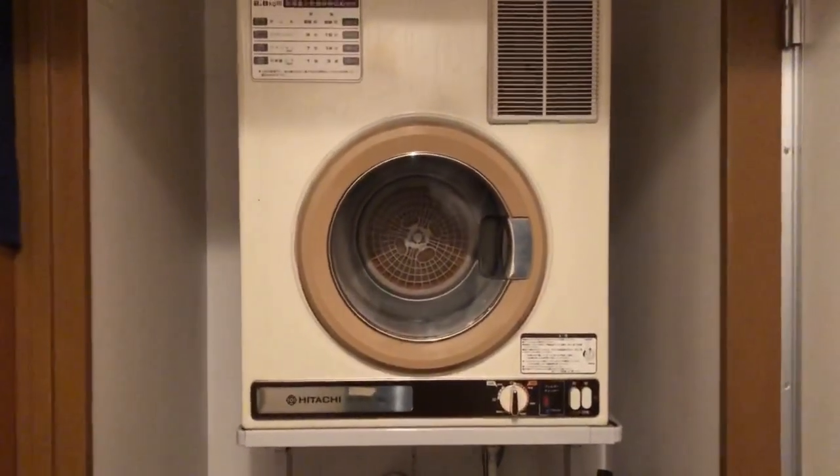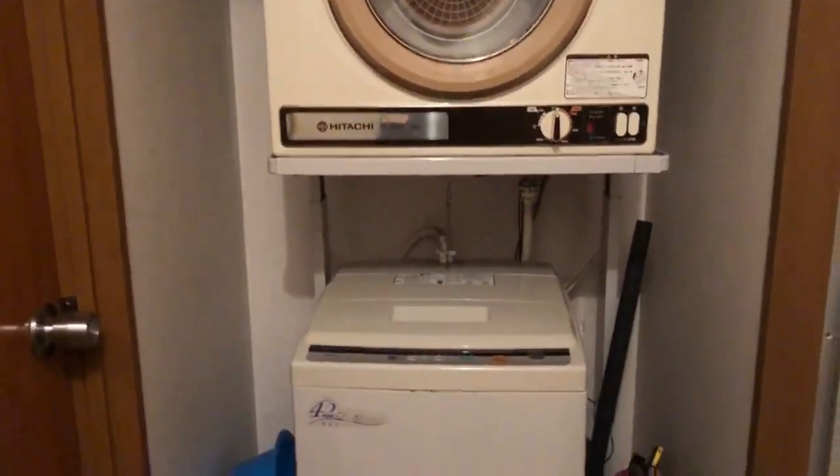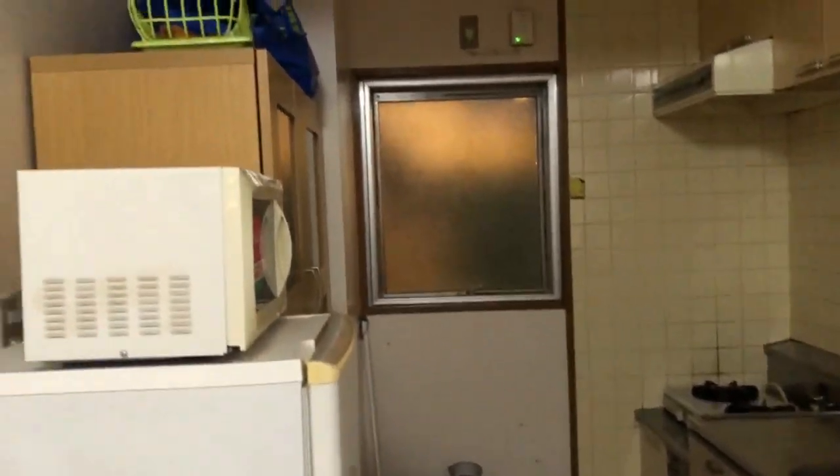Yeah, so this is the washing machine that comes with the house. This is a dryer. And then this is a washing machine. And this is the parlor, guys. This is like the parlor. And this is the dining. And this is like the kitchen, kitchen shower. And this is a corridor for hanging your baby stuff.